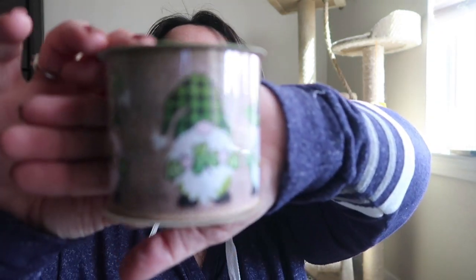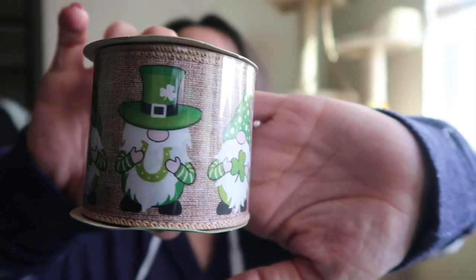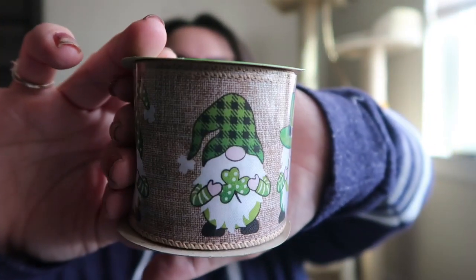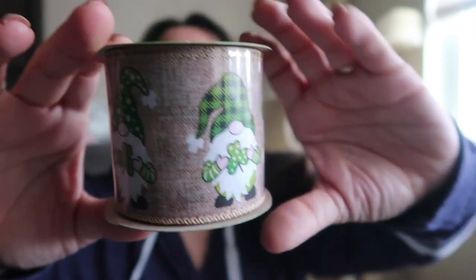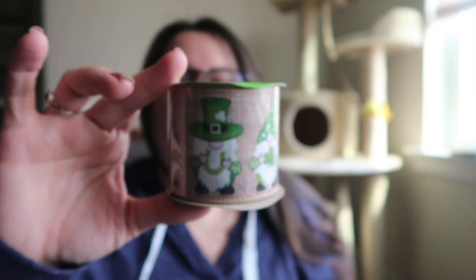Oh, I grabbed this for those lanterns too. Each one of the lanterns has a handle, so I thought maybe I would use this really cute ribbon and make a giant bow out of it and tie it to the handle. Look, you guys, look at the little gnomes. Aren't they so cute? It's going to look so sweet. Stay tuned, I will definitely share what that looks like with you guys. So I'm excited to do that.